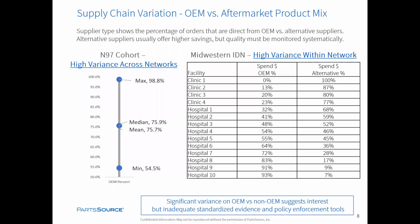And as you can see there, there are a few clinic data here, but if you take out those first 4 lines, which are all clinics, and you start with the hospitals, you see that the hospitals ranged anywhere from 32% OEM at a hospital level, whereas on the left-hand side, it's at a system level. At a hospital level, 32%, upwards of 93%. And so, again, significant variability of OEM versus aftermarket usage, on the left-hand side, between health systems, and on the right-hand side, within health systems.